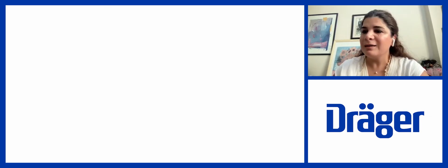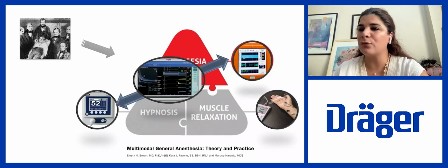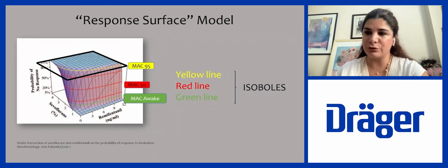While suppressing the response to surgery was sufficient in the early days of anesthesia, technological advancements now allow for the use of multimodal anesthesia. Response surface models were developed to illustrate the combined clinical effects of two or more drug concentrations pharmacologically. The hypnotic and opioid concentrations are assessed on the X and Y axis respectively, and the synergistic effects of drugs, known as isobols, are shown on the Z axis.